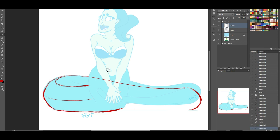Now, honestly, you're drawing a not real creature at all. It's a naga. I mean, it's a fantastical creature. So I guess honestly, you could do it however you wanted to do it. But I say plump up your snake. Give that snake some anatomy.